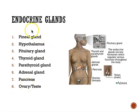All right, welcome back. Here are our 8 major endocrine glands of the body. There is the pineal gland, which is in the brain, kind of back up in this region. There's a hypothalamus, which is right above the pituitary gland, right here. There's a pituitary gland itself, kind of right there.